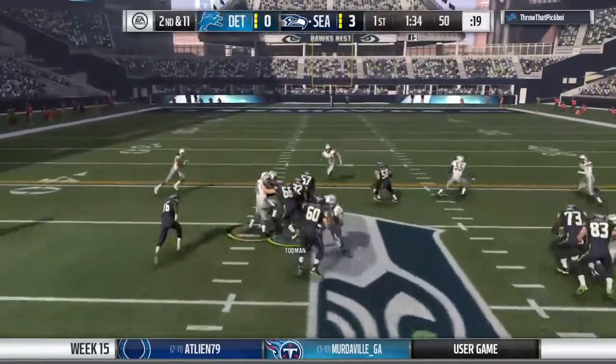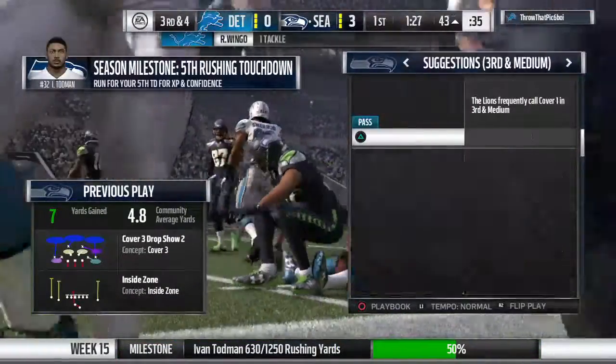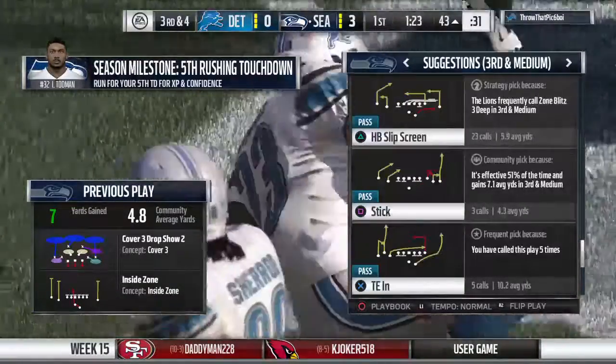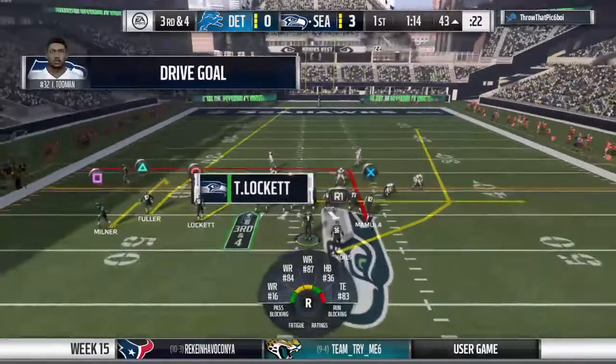They'll run it now out of the gun, and able to push his way forward here for a good little gain. 7 yards on the carry. Make it 3rd and 4 coming up. But you got to give kudos to your offensive line and the guy carrying the ball because they were in a 2nd and long situation. It seemed pretty dire, but they brought it back to 3rd and manageable with that run.